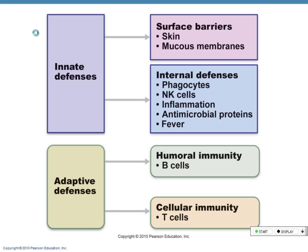All right. So this diagram gives us a general overview of what we're going to talk about very specifically in this chapter, and that is innate versus adaptive defenses, or immunity. Some of the innate defenses are very non-specific, things that are there to help block any foreign substances from coming in, like your skin. You're wrapped up with skin, right?